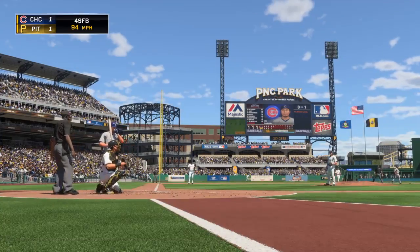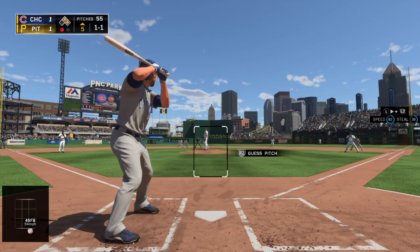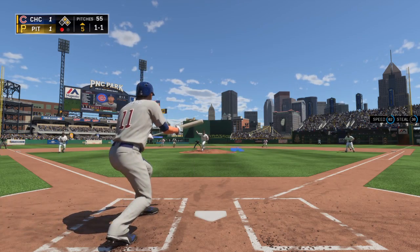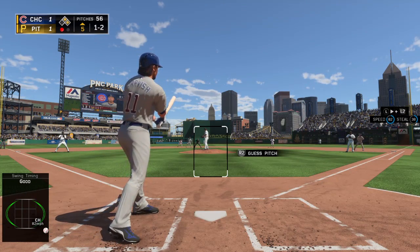Tries to shave the corner with that pitch, but it's 1-1. A wise decision to pull it back. You've got to make sure you bunt at strikes. You're playing right into their hands if you don't. And he misses the bunt attempt, so it's a ball and 2 strikes now. Runners are at first and second with 1 away.